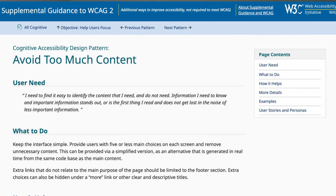Now, here's something that's coming from WCAG. What this principle says is, I need to find it easy to identify the content that I need and do not need. Information I need to know and important information stands out, or is the first thing I read, and does not get lost in the noise of less important information.